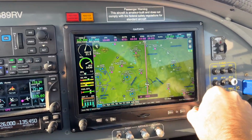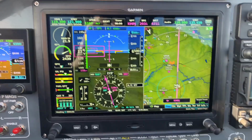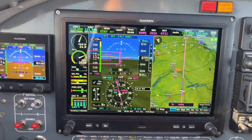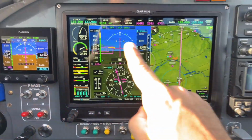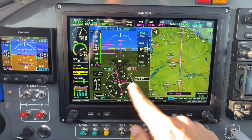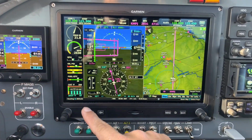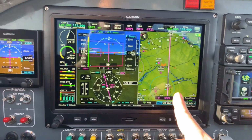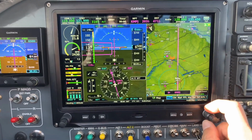But back to maps. My usual setup on my screen here is on the PFD and MFD. I have the EFIS set up on the left, engine information on the far left, and then split halfway down. I usually have the map over here.